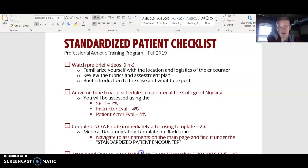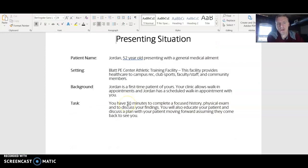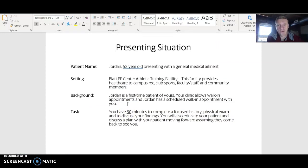So, logistics of what to do during the encounter. Once we come and get you, on the door will be a presenting situation, which I'm going to show to you now. All of you will be seeing Jordan, a 52-year-old presenting for a general medical ailment. That's all you know.